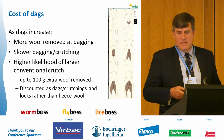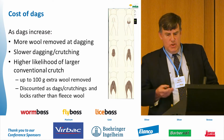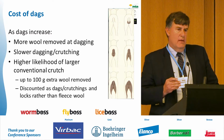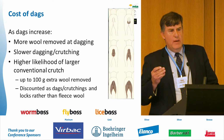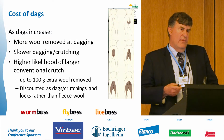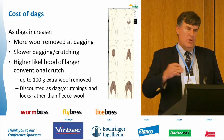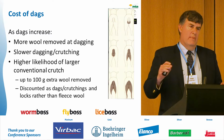The cost of dags. As dags increase, the dagginess of sheep increases. I mean, obviously there's more wool removed, and the process of crutching is slower. And also the other thing which happens, which is really an indirect cost involved with scouring and dags, is that producers are more likely to actually have larger crutches in their sheep in the hope of not having as much dags later on.